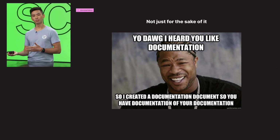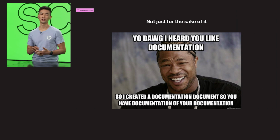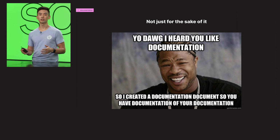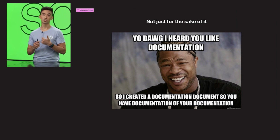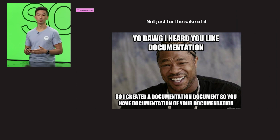If you're in design systems, you love documentation, or maybe through it all, you love to hate documentation now after writing so much. Regardless, we all have the responsibility of creating docs, not just for the sake of it, but to create a reliable source of truth, to reduce time for support, and most importantly, to truly equip our users to do their best work.